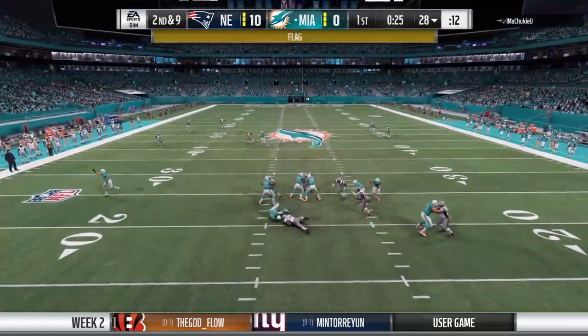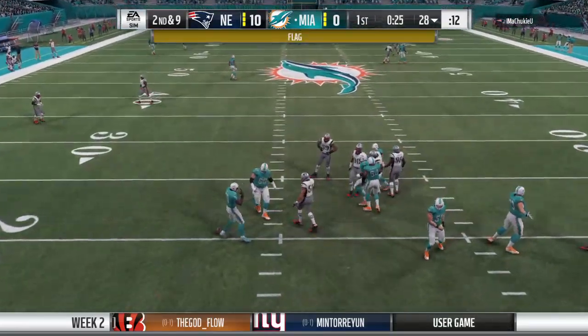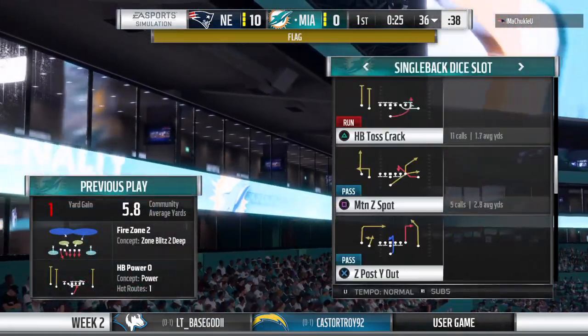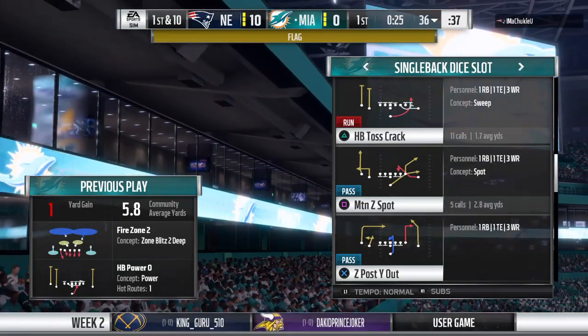Fake. They'll look to throw. And he's taken to the ground, but he was pulled down by the face mask. Here come the flags. And I believe this is going to be a first down.